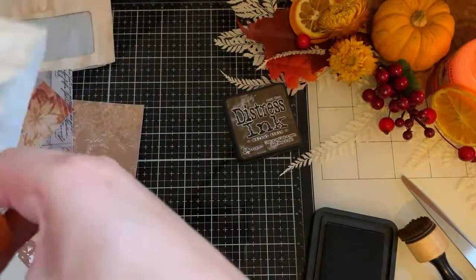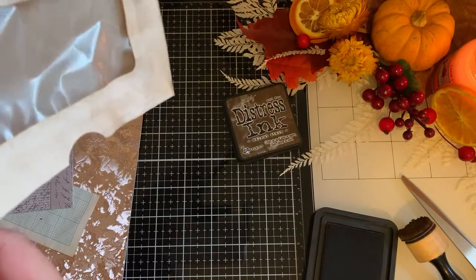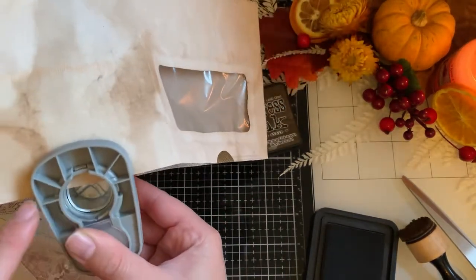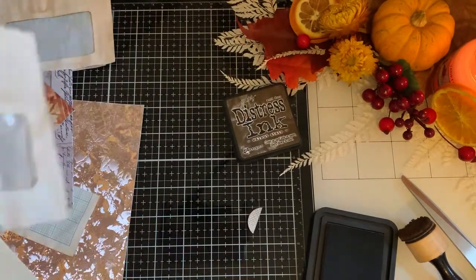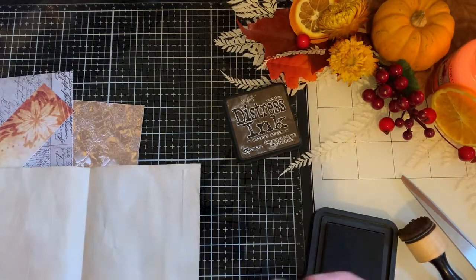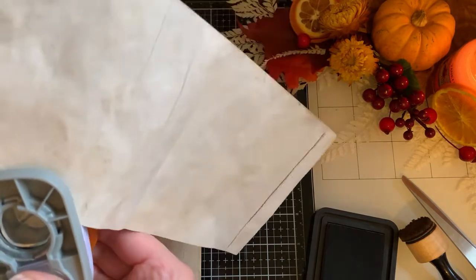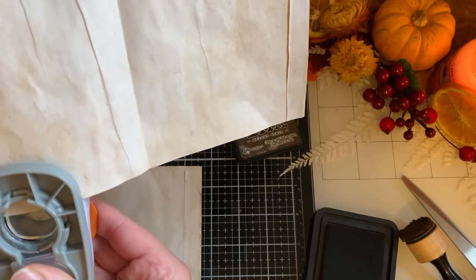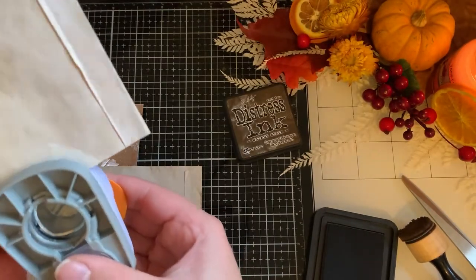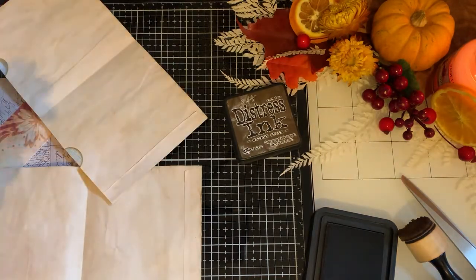Okay, I'm going to do it on this side as well. I've got this line here which gives me quite a nice guideline to give me almost a perfect indent, and I'll do it again on this one. I'm going to do it on the other side of the paper on this one. One and two. And ink away.